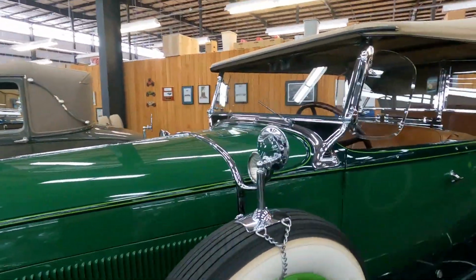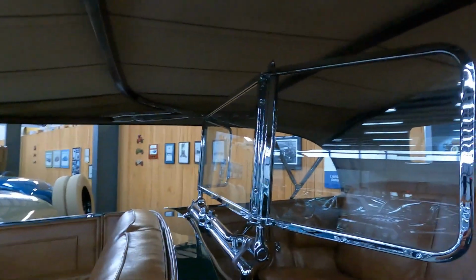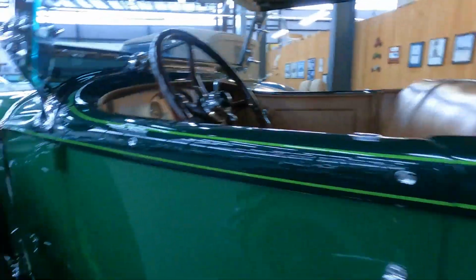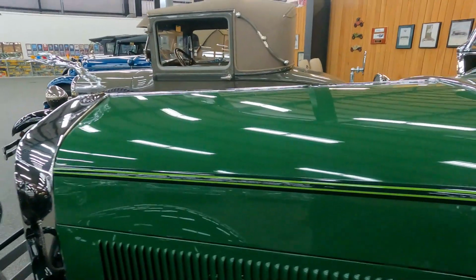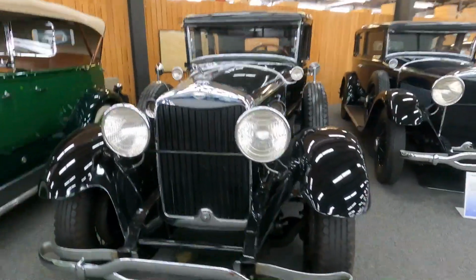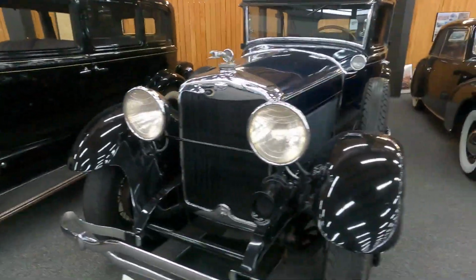Got your separate windshield in case you had the top down, so you'd have wind protection for most likely your owner, to be back here with the driver or passenger. Beautiful green color, beautiful two-tone pinstriping. Another couple of Lincolns, hardtop version, 1930.